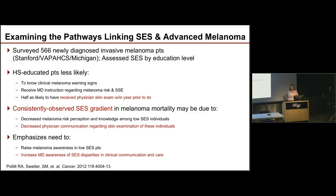At Stanford, about a decade ago, we and our colleagues at Michigan looked at a lot of the behaviors and attributes of thin versus thick melanoma and what really led to that. And we in particular were interested in what the links are between the low SES and detection. Most of our patients, even in the Valley, have very good access to primary care docs, less so to specialists like dermatologists and medical oncologists, but they tend to have primary care access.